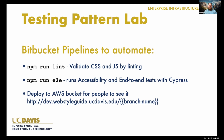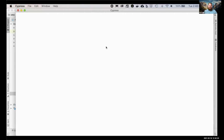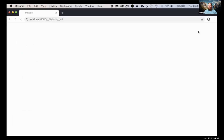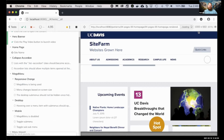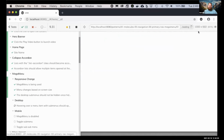So I've got a quick demo here. And by the way, there's going to be some flashing lights. If you're sensitive to that, just be aware. I don't know what will actually come across on Zoom, but basically we can run all the tests at once or one at a time. And this is just going to rip through all of our interactive components within Pattern Lab.